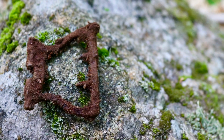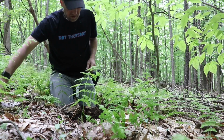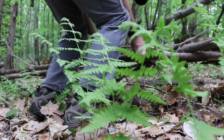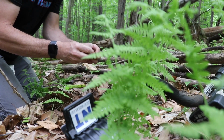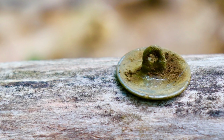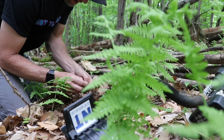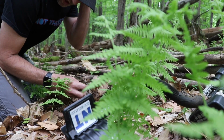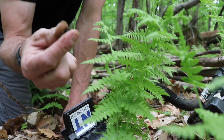And not too far from the last one, another iron buckle tongue. 3 of them out of here. And lots of coal. Charcoal, that is. There's definitely fire here. There we go. Flat button. I think it's Tombac. Shiny on that side. Definitely fire here. We get these Tombacs that don't come out shiny and they're really corroded. That's usually a sign of that as well. The charcoal is definitely a no-brainer, but all these little bits and pieces of black coal.